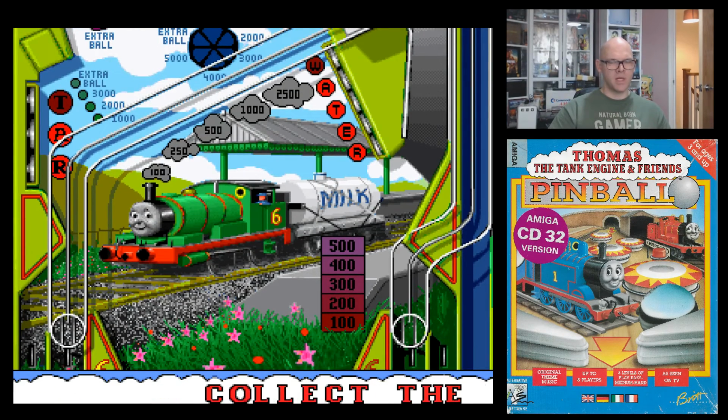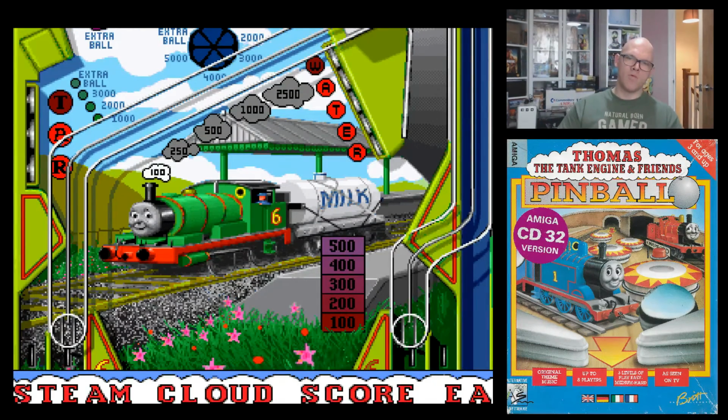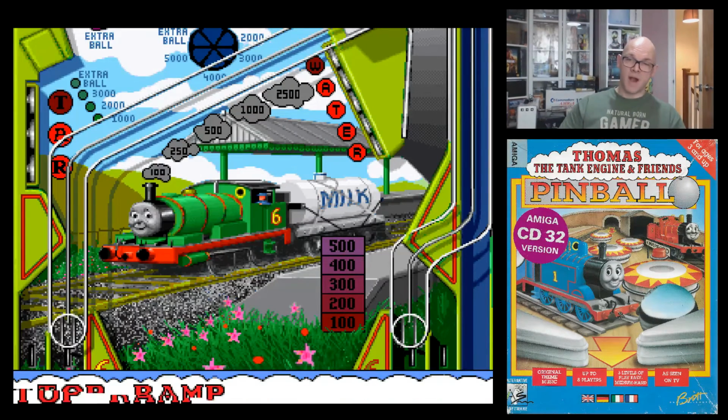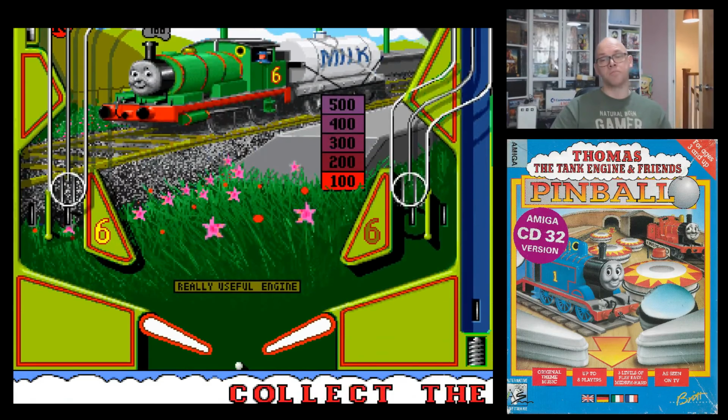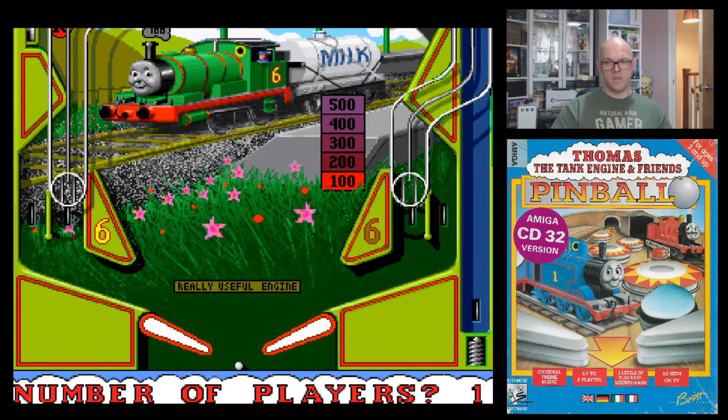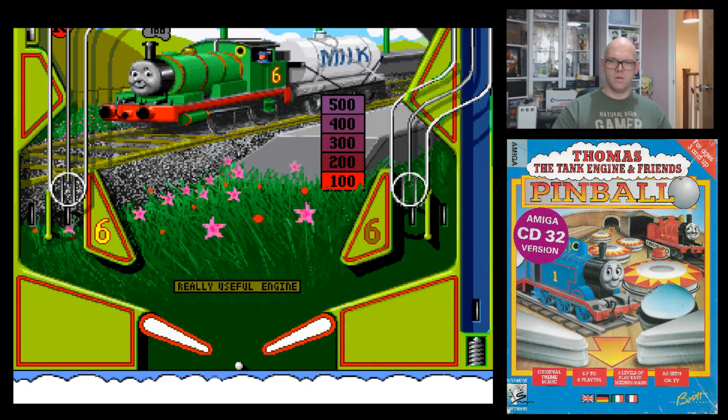This game, I'm not particularly good at it. Like I said, the only pinball game I really, really enjoyed on the Amiga was Pinball Fantasies, which I played for hours. I wasn't too bad at it either. Right. One player, indeed. No, don't want 2 players. I want 1 player. I'm having difficulties. Here we go.